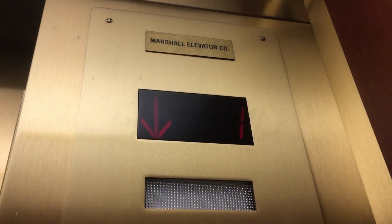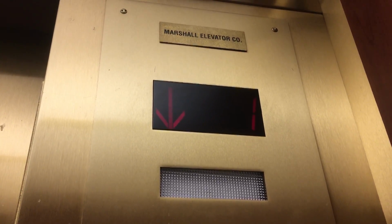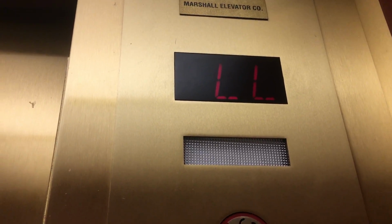I really do not know what these were originally, but they're modernized by Marshall thyssenkrupp with traditional vandal-resistant fixtures. Slightly older mod though. Very sick buzz here at the lower level.